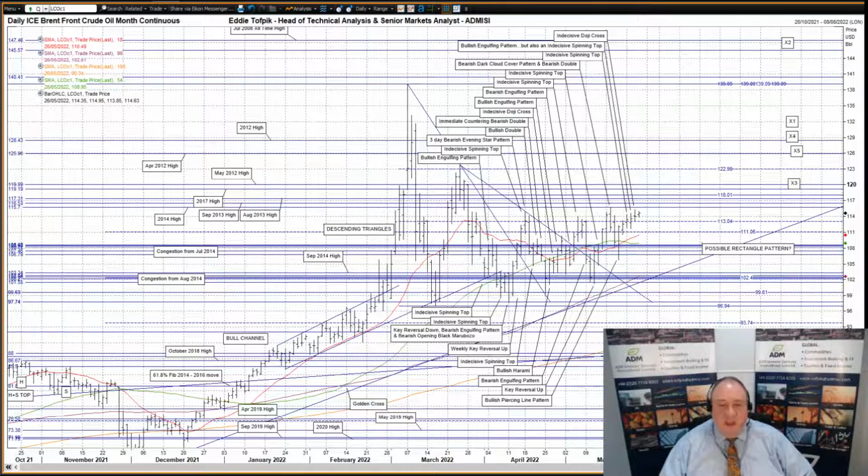Here's your daily technical analysis of Brent crude oil and spot gold. I'll start with ICE Brent crude oil futures. An indecisive, if higher, doji cross yesterday. It was the third session in a row where we have had indecisive patterns that also gradually moved higher.